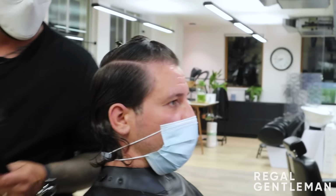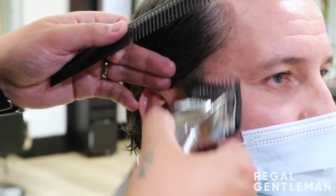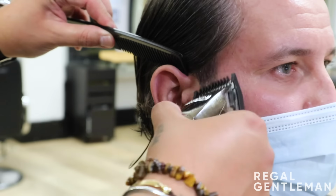I'm going to use a half on that just to balance it up a little bit, because it looks like maybe he shaved last or something. It's kind of a bit too short or something like that. He's trying to have a little go of himself.